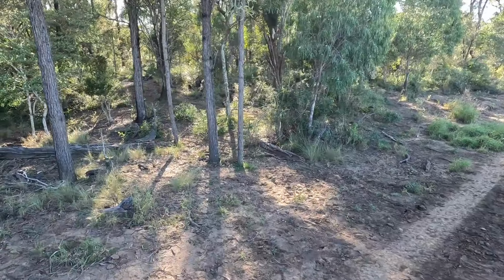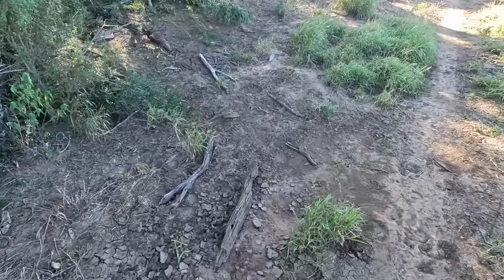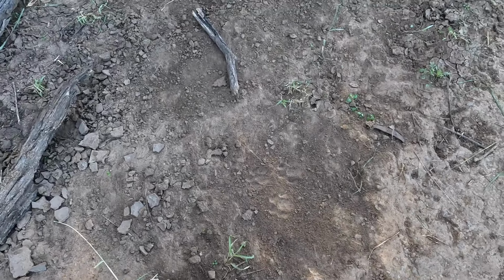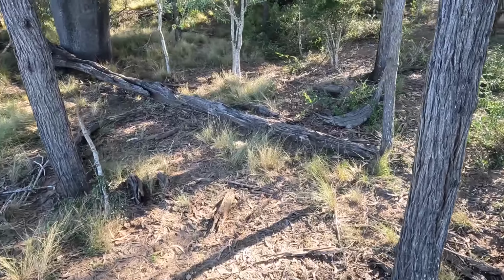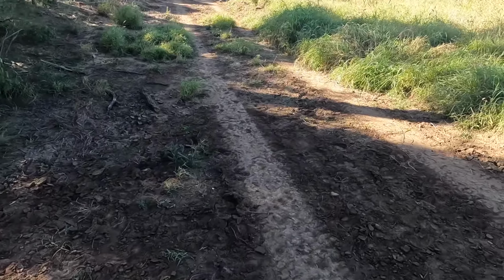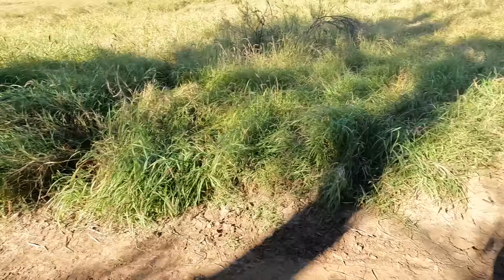And there's no dogs. No dogs been through. So nothing's obviously been along here last night. They might have moved out of the area for a couple of days. Hopefully they'll be back again soon.